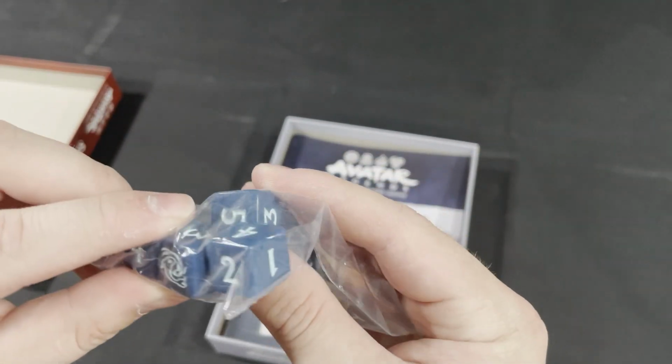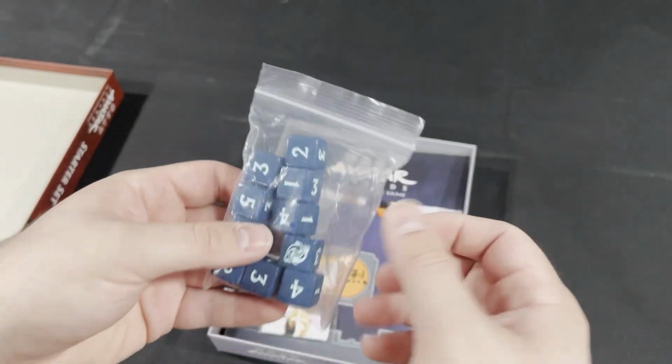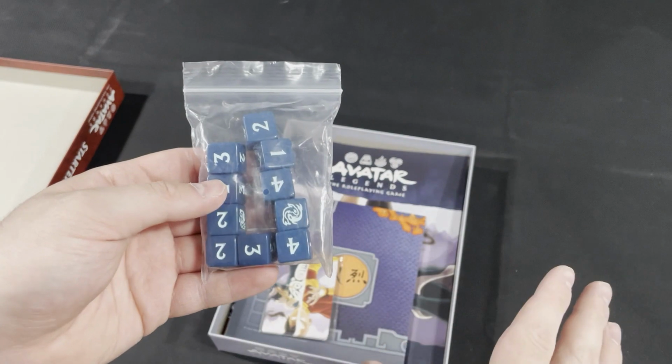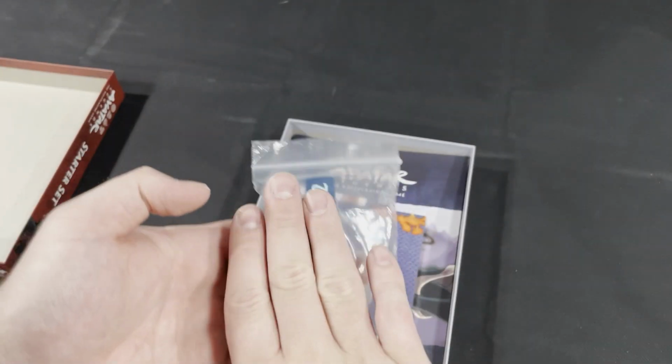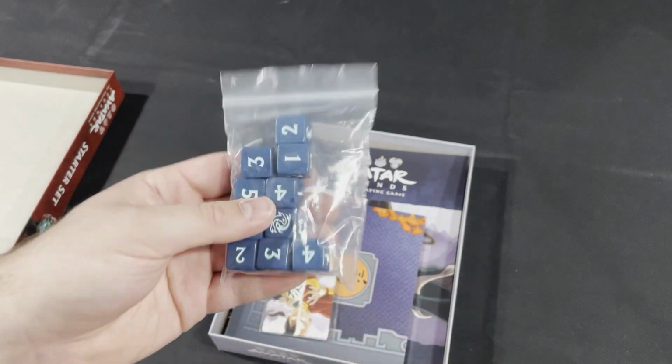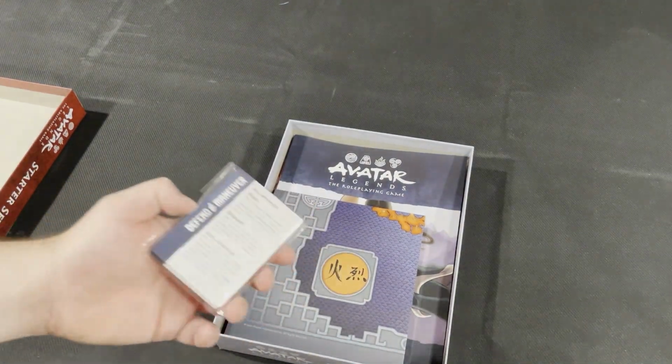Are they... I don't know. I think they're just regular D6. I don't think they're custom or anything. But they do the Avatar Legends RPG. I did look into it a little bit. The system is with only D6s, so you don't need the whole set of dice.